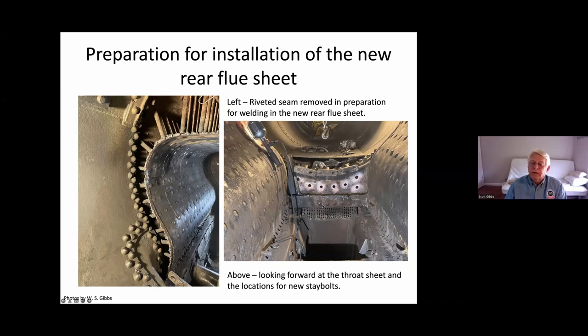And then looking forward from the fire door, this is where the lower sheet was cut. And this is the throat sheet on the front side of the boiler. So there's about a 3-inch gap in here where the water leg would be on the front of the firebox. This has all been fabricated and is currently about ready to be reinstalled. These three pieces right here are the throat sheet braces that are riveted to the boiler barrel.